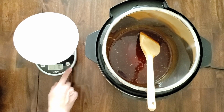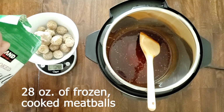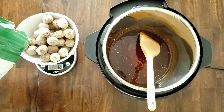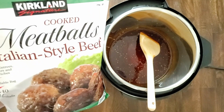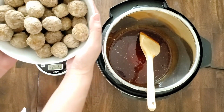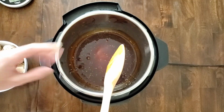Tare this out, and I've changed it to ounces. And now I'm just gonna weigh out 28 ounces of these frozen meatballs from Costco. Now you could do homemade frozen meatballs. They just need to be fully cooked and frozen. So right there, that's what I used. And you can see, here's what 28 ounces of meatballs looks like. It's about 40 meatballs.